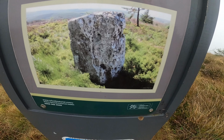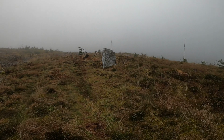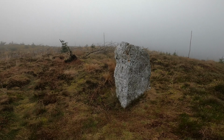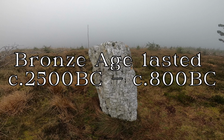There's a stone on a sunny day. There it is today. Probably the biggest lump of quartz I've ever seen. Put up Bronze Age, thousands of years ago.